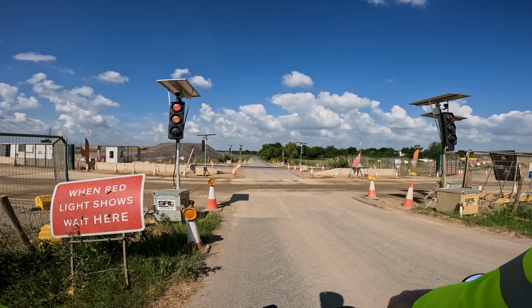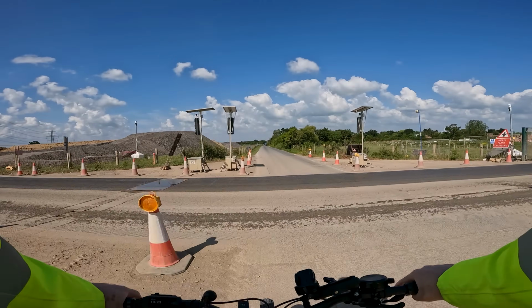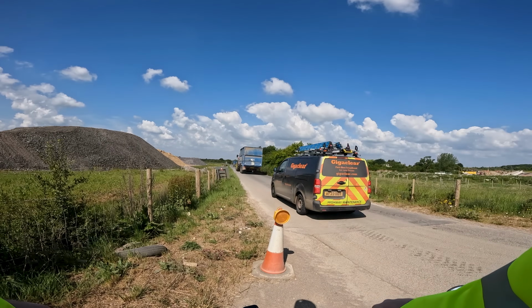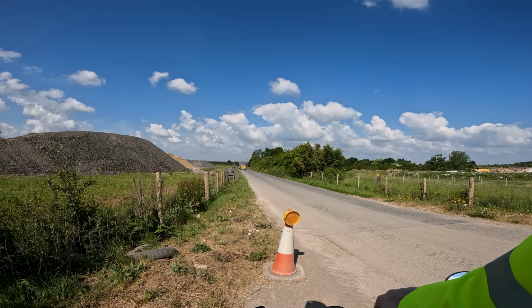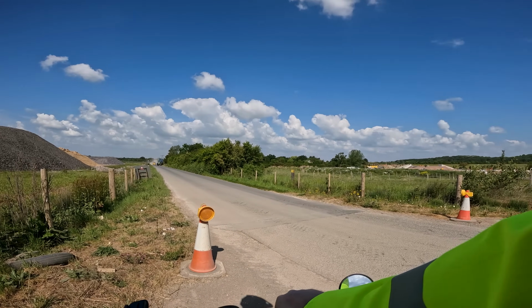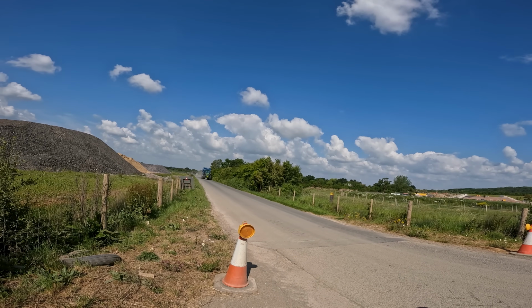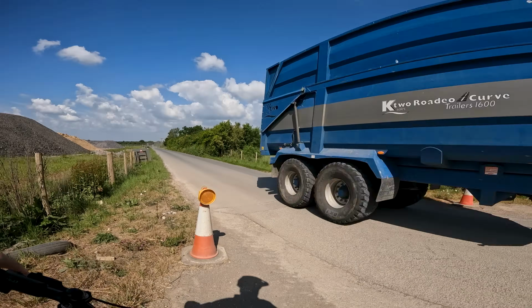God, look at the size of these vehicles. I think I'm going to have to pull in up here and let this one pass. He's appreciative. Look at the size of these things. I'd rather let them come through, give me enough room. You see the tyres, the space on the road there takes up all of the road. Given that this is a weekday, there's still work going on.